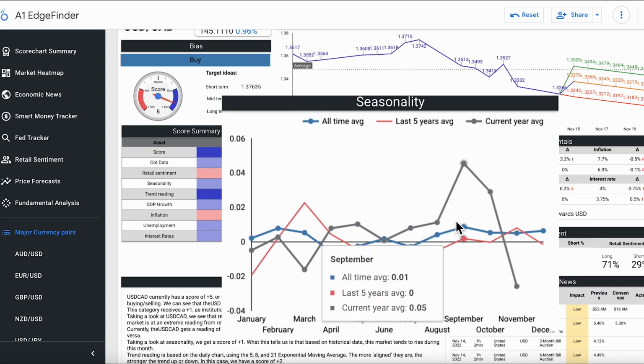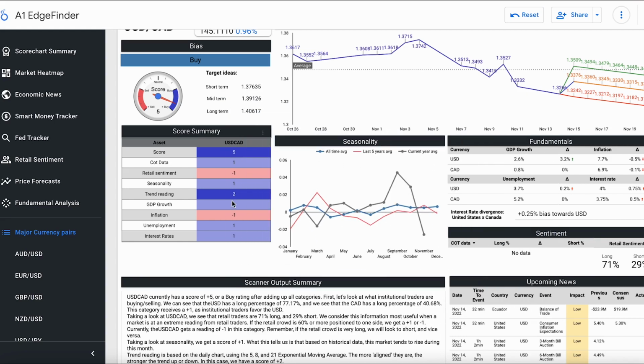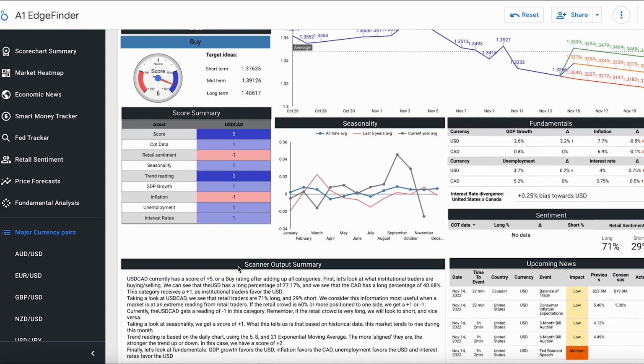If we look all-time wise from September to December, we do see a little bit of a dip there. It's a little bit hard to tell. And so this has been trending downwards a little bit stronger, but as of right now, the EdgeFiner does see it as a buy because of other things. Like our trend reading is a +2, and our GDP growth, inflation, unemployment, and interest rate scores come out to scores of +1, -1, +1, and +1.